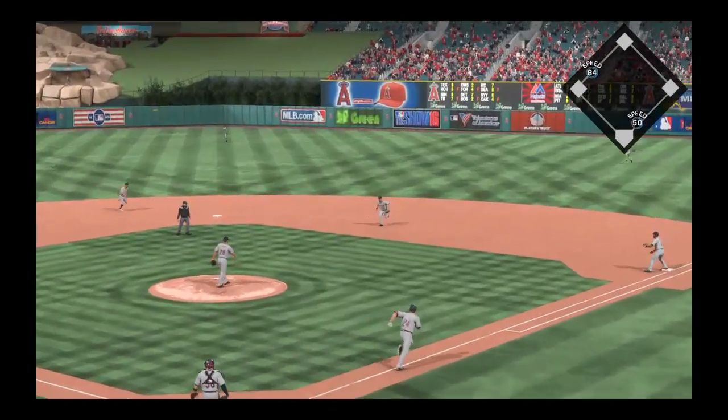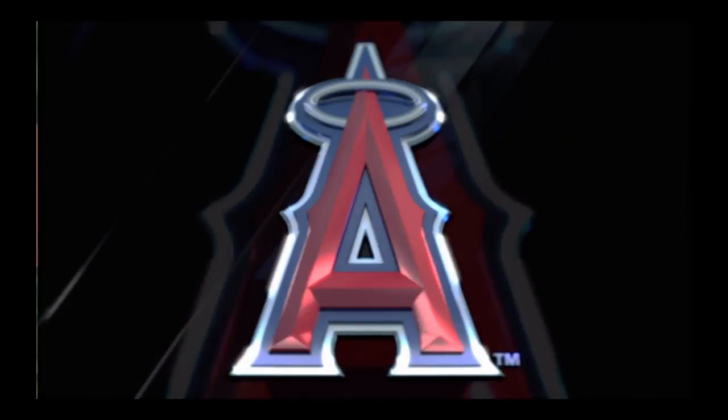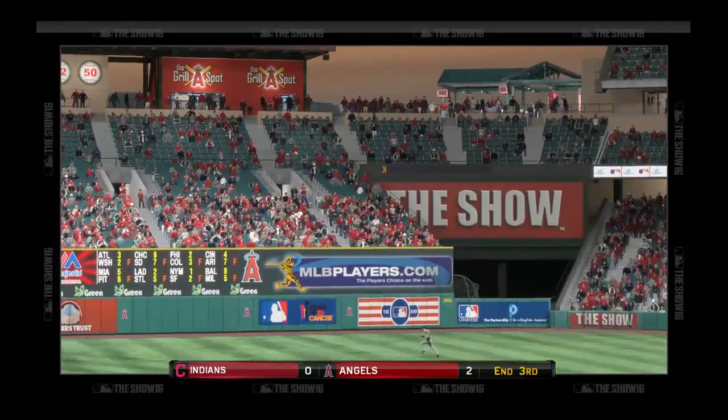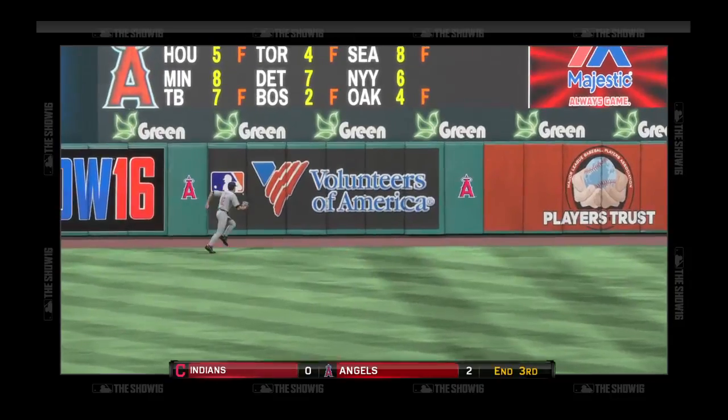Bounce towards the second baseman. Barehanded on the hop. Got him. No way. That was awesome. That's 1 for the Angels on the Mike Trout double. We've played 3 full, and the Angels are out on top now, 2-0.